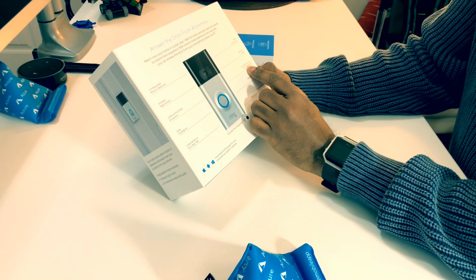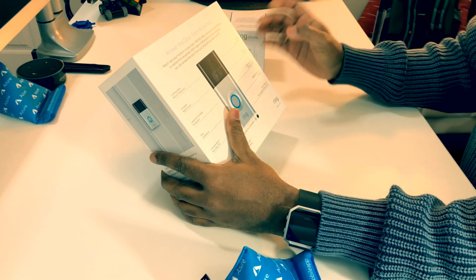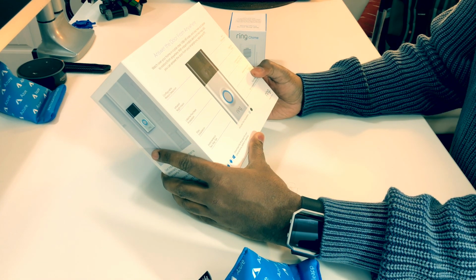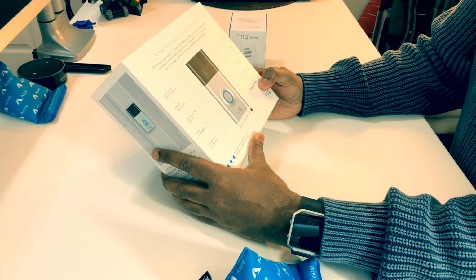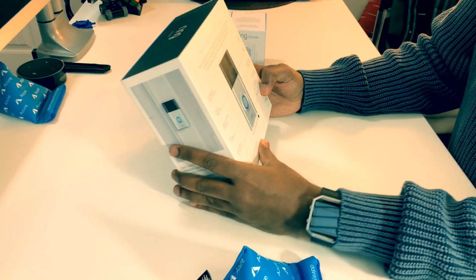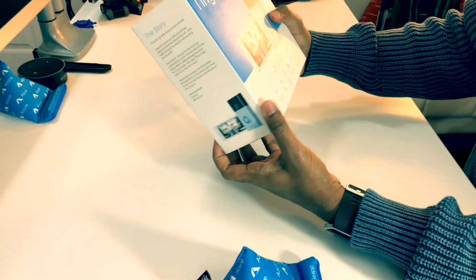Connects to your existing chime, but I bought a separate Ring chime, so I'll be using this. Weather resistant design, of course more or less this will be in the front portions, so mostly it will not be exposed to harsh weathers. And quick release rechargeable battery, probably they're just saying there is an easy way to just get out the battery. And this is pretty much the packing of it.